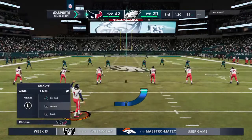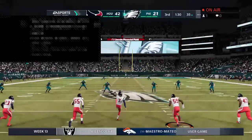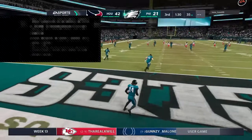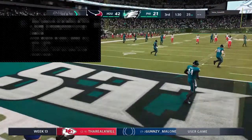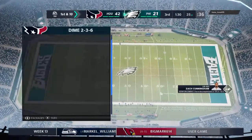And slowly but surely now starting to pull away a little bit in the 3rd quarter. Not only pulling away, but you mentioned that slowly but surely. You also drain clock, too, with a drive like that. So you really give yourself an advantage. At their own 25-yard line.